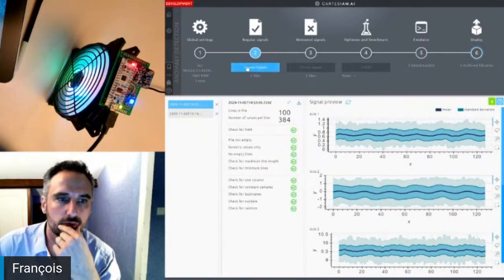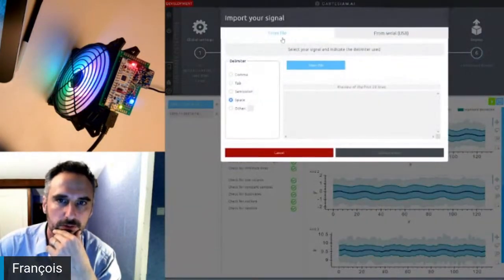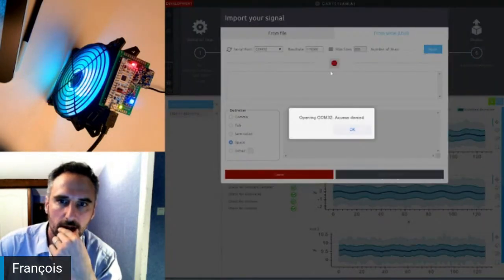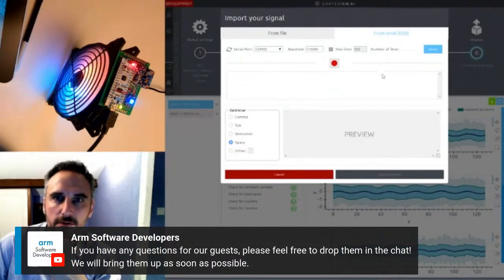And now we are going to show the studio what kind of environment we want our embedded library to be able to learn and train on. For that, we are going to collect some data from the sensor. It's very easy. You can do it using a log file if you have one, but you can even connect using the USB port and collect the data directly from the USB here. Okay, yes, I have to close the port on the Embed Studio.